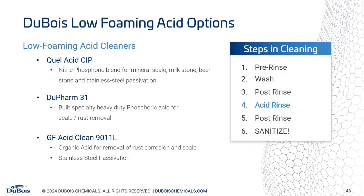In terms of acid cleaning options, our Kel Acid CIP is a nitric phos blend, a workhorse, very effective for removing mineral scale, milkstone, beer stone, and also approved per the ASTM method for stainless steel passivation. If we require a cleaner with a high level of surfactancy, or a heavy-duty phosphoric acid-based product, DuPharm 31 is really effective for scale and rust removal. And then for customers requiring an organic acid such as citric, which is often used for stainless steel passivation per the ASTM methods, we would use our GF Acid Clean 9011L.